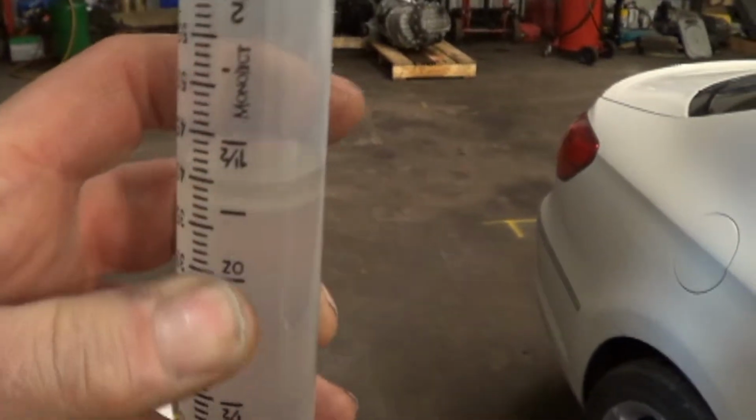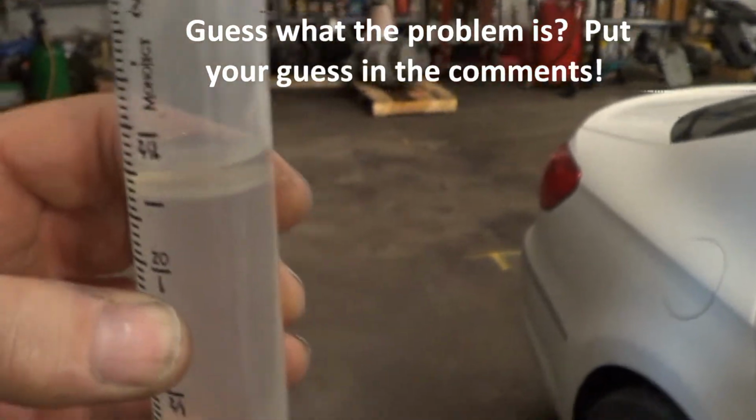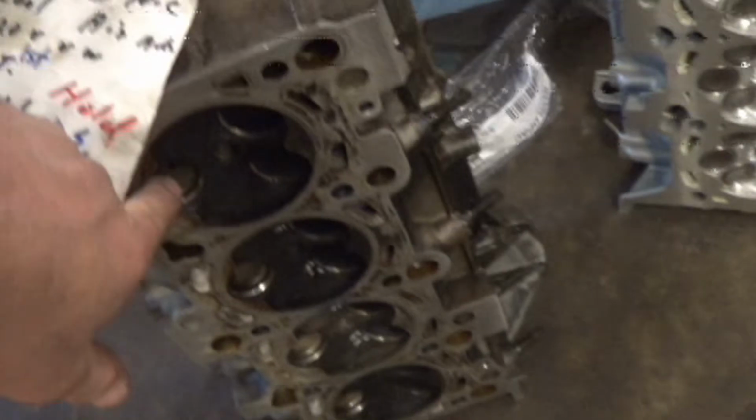Here's what our conclusion is. Starting the video with the conclusion. And I got that sitting here: our 5 valve per cylinder head that had a whole bunch of cracks in it, and our replacement head that does not. It's going in an Audi.